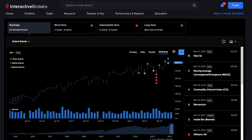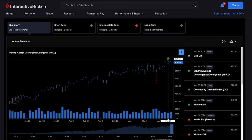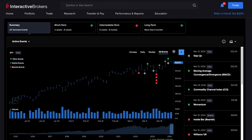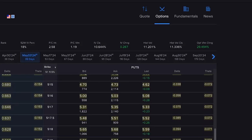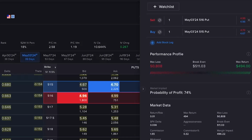IBKR shows that SPY is currently bullish for the short term. In that case, I would prefer to sell a put credit spread, as I think the stock may continue to be bullish in the near future. So let's try selling a put at $516, then buy a put at $515, which will give me a max return of $29 and a max loss of $70.